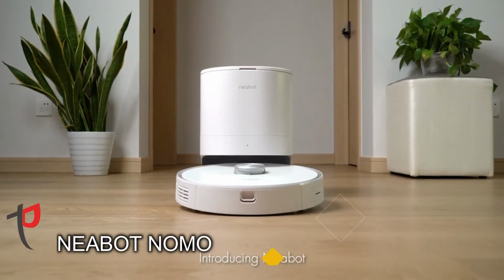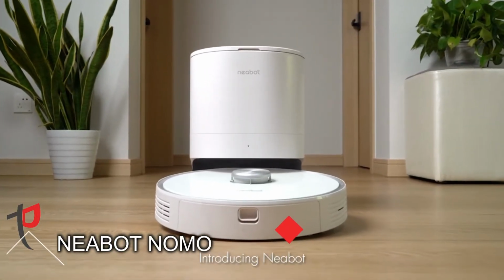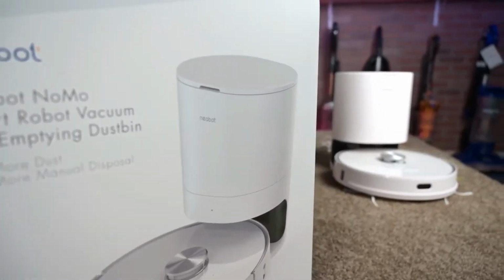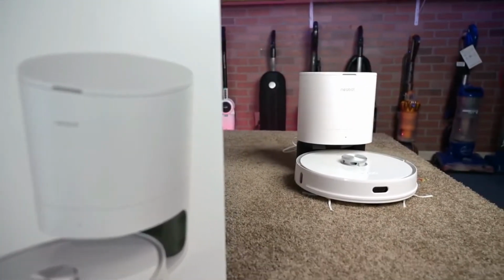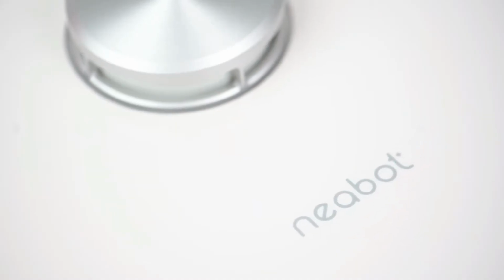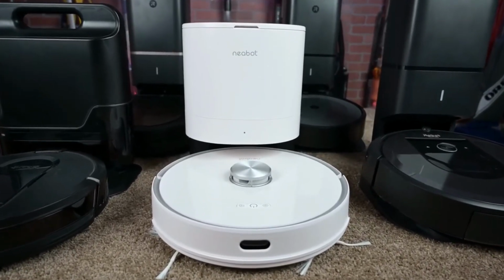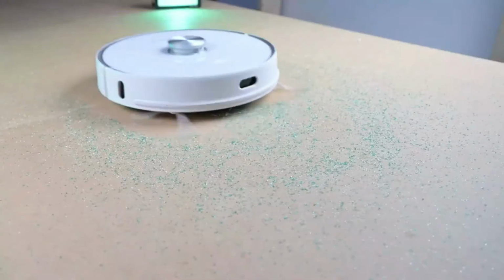Neabot NoMo. Neabot NoMo is a powerful robot vacuum that features an innovative self-emptying dustbin system. It can empty its dustbin and automatically resume the cleaning task without needing any help from humans. That's impressive.